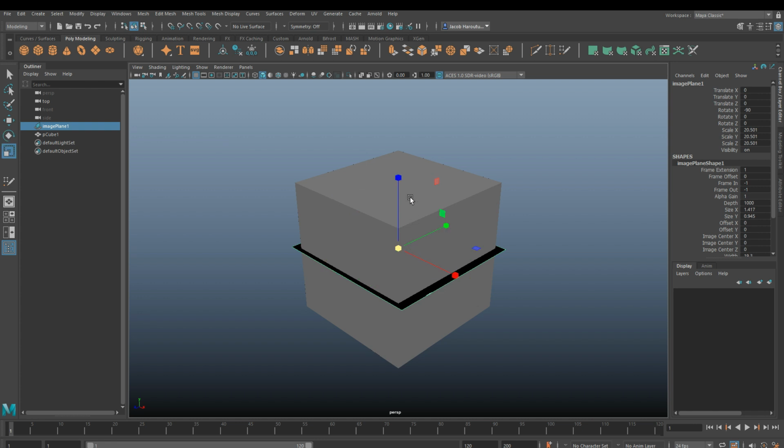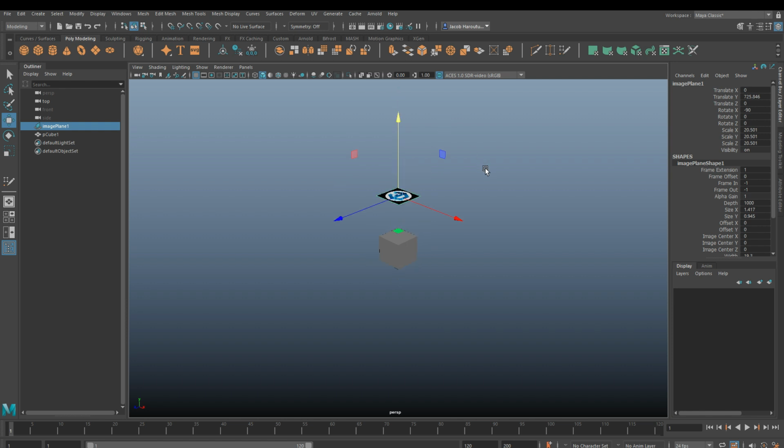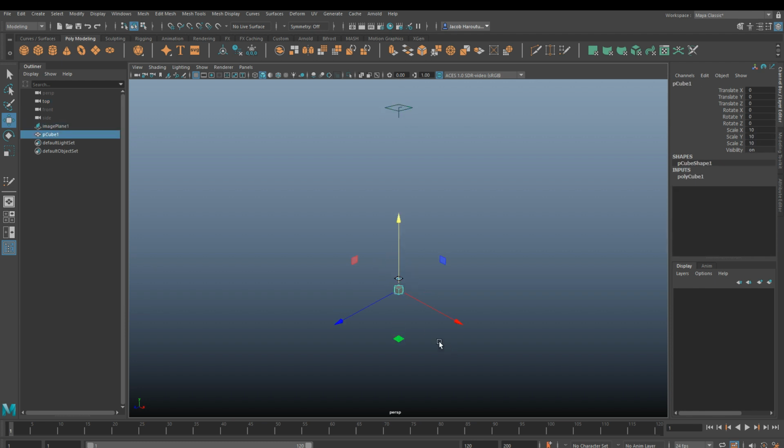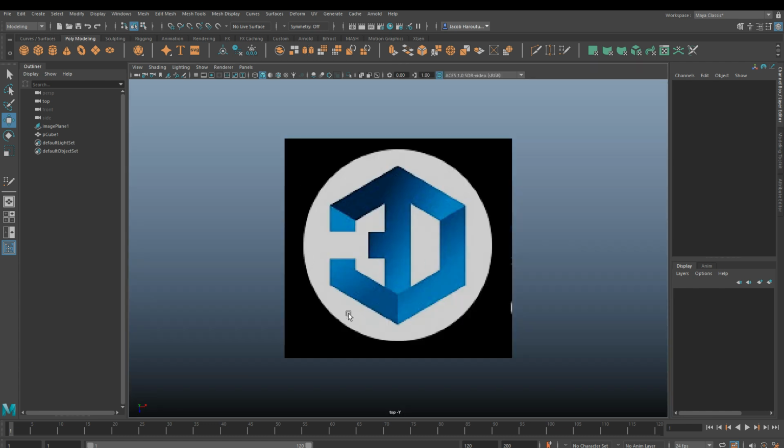And we're going to need the move tool, and we're going to move it up. Why are we moving it up? Because our orthographic camera is right here. And we want our image plane to be in front of our object we're modeling, and I'll show you why. So now that it's in front of the object we're modeling, we can't see the object we're modeling.